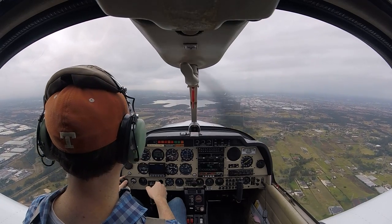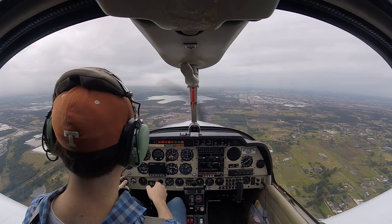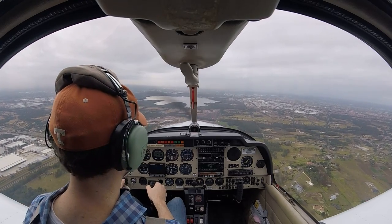Uniform November Romeo, join crosswind runway 29 right, maintain 1500. Join crosswind runway 29 right, maintain 1500, Uniform November Romeo. November Romeo Delta, runway right, clear to land. Runway right, clear to land, November Romeo Delta.